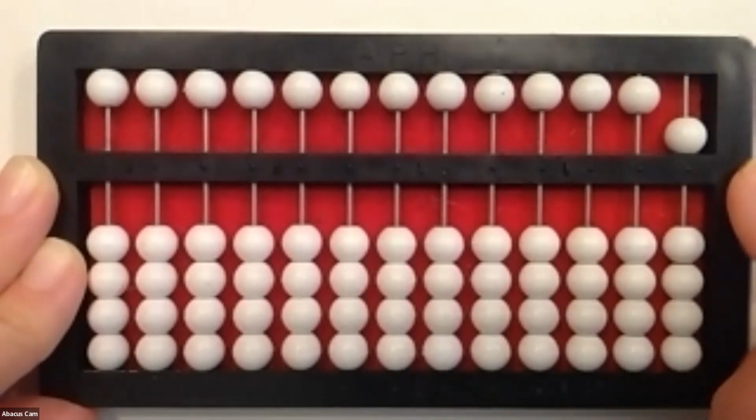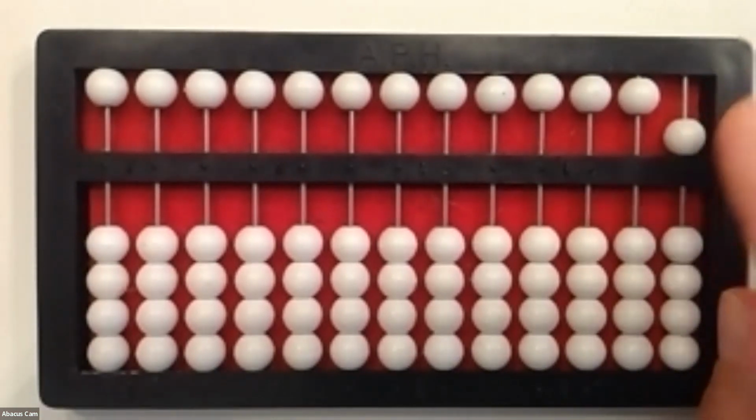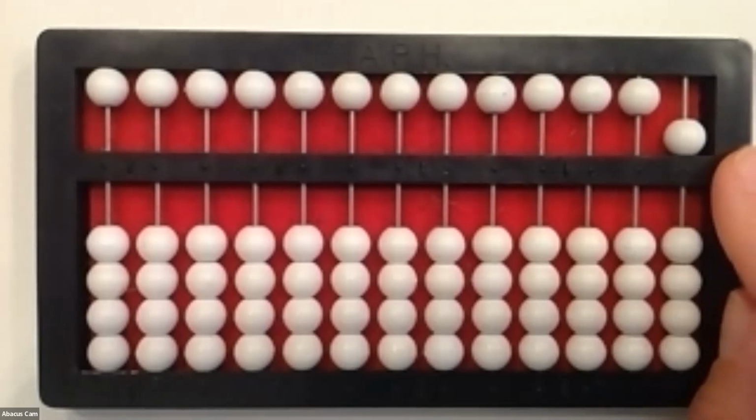Okay, let's make a prediction. I have a 5 bead set right now, if you're following along with me. How would I make a 6 on my abacus? Can you think about it?